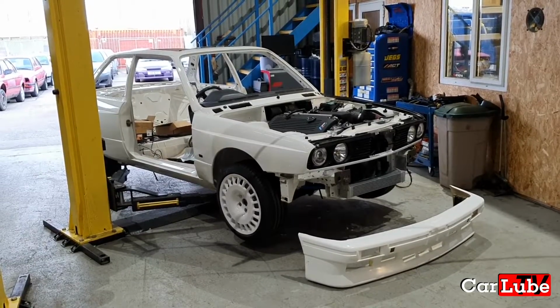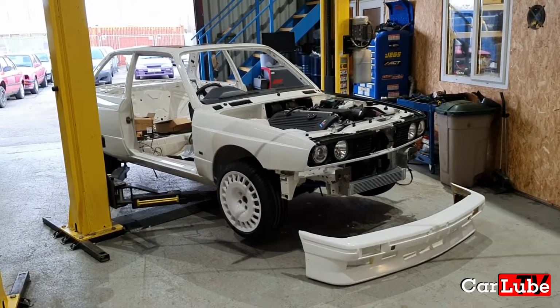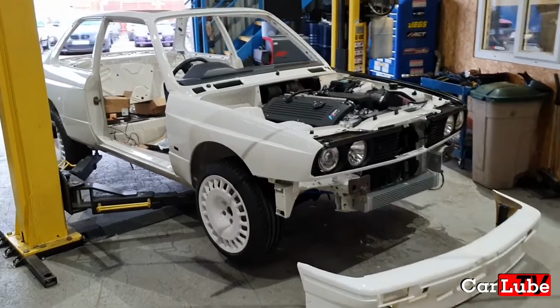The more this car comes together, the more excited I get at seeing the finished product and experiencing for myself how much fun a car with a power to weight ratio of 350 bhp per tonne really is. Now over to Spencer. Hello, Spencer from BMP Conversions.